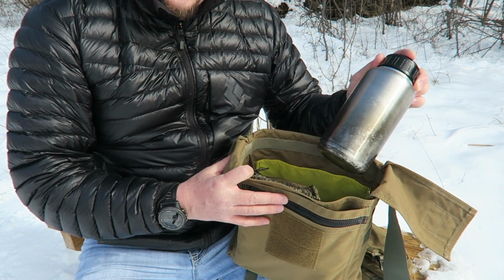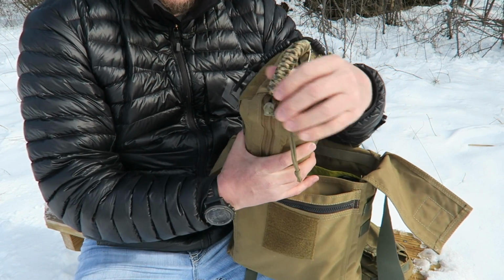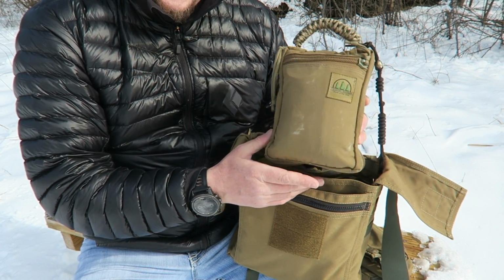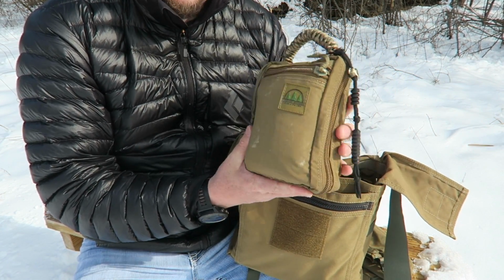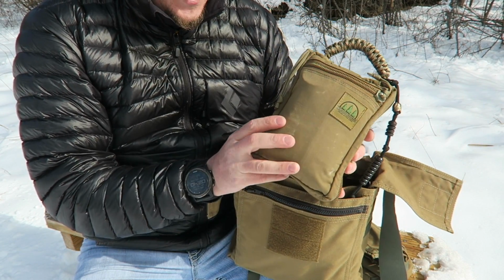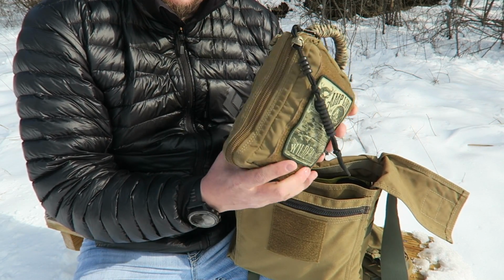Sometimes I'll load this up with bank line or different cordage, depending on the use. I always have a water bottle with me, and what we're going to talk about today is this brand new survival kit from the Hidden Woodsman. I have this thing loaded down. You can see how much gear you can fit into this. I absolutely do not even have this maxed out. There's a ton more room on either side. I could stuff things in here, but we're going to take a look at the full contents of this kit.